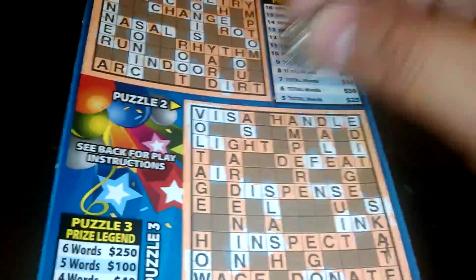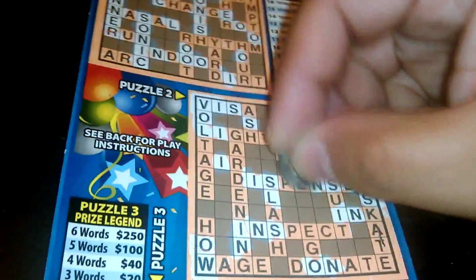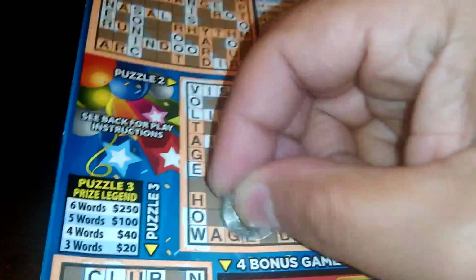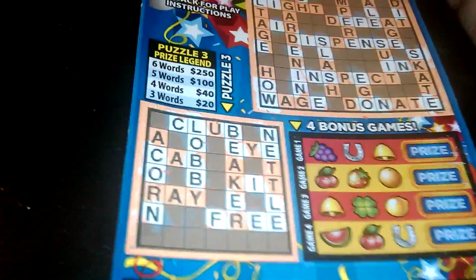Okay, there's an E there. There's no R. There's an E, another E, another E, and another E. Down below, we have one E, two E's, three E's, four E's, five E's.